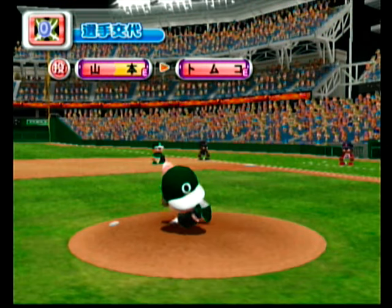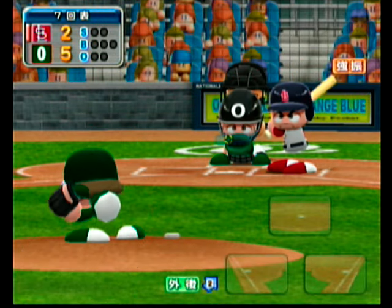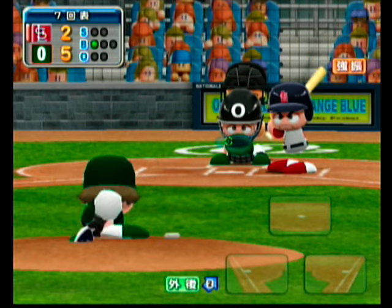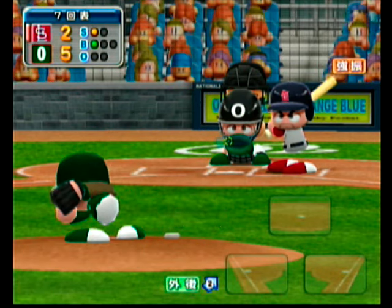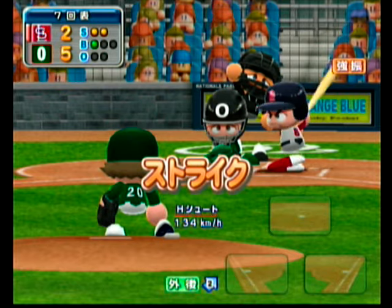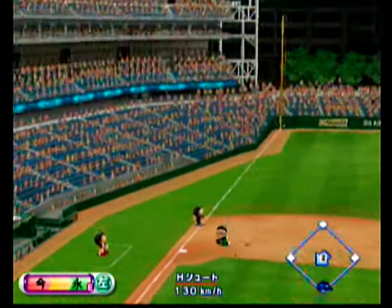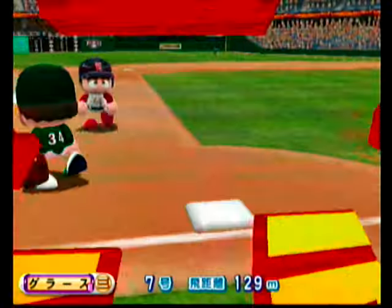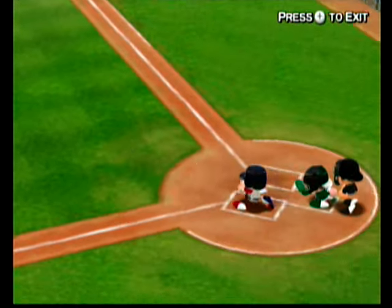Timeout. Oita are putting in a new pitcher. Domko, here's another pitching change. It's a strike. It's a strike. Count one and two. This ball's heading towards left field pole. This one is... base after circling around the bases.